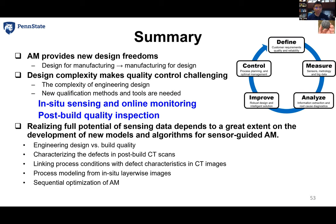Design complexity makes quality control actually very challenging. And with the complexity of engineering designs, we also need new qualification methods and tools. So in-situ sensing and online monitoring is one possible solution, compared to post-build quality inspection. Realizing the full potential of sensing data depends on new models and new algorithms for sensor-guided AM. So this is what we propose: DMAIC. This is a very classical IE methodology, with methods and tools. But when we consider traditional DMAIC, we didn't really consider in-process sensing, those kinds of advanced, high-dimensional sensing.